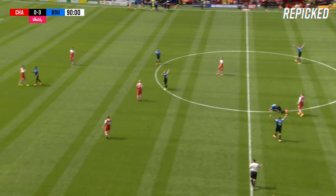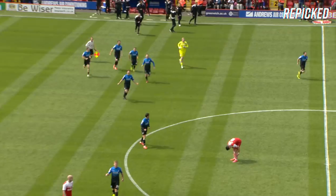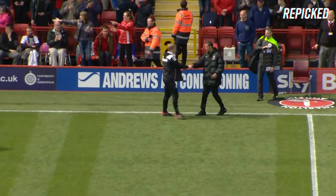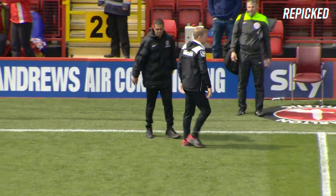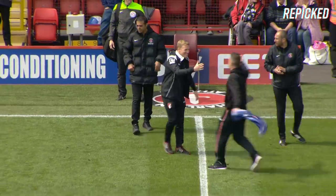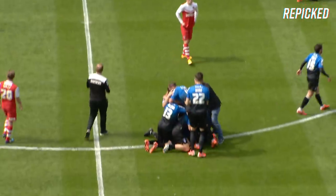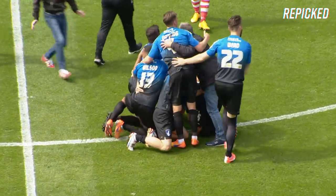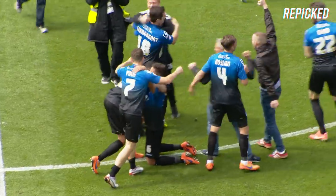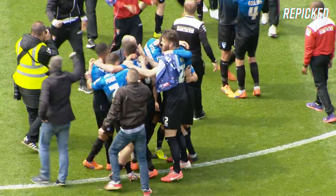That is it. Neil Swarbrick brings the game to an end. Congratulations, Bournemouth. You are champions. Well done.